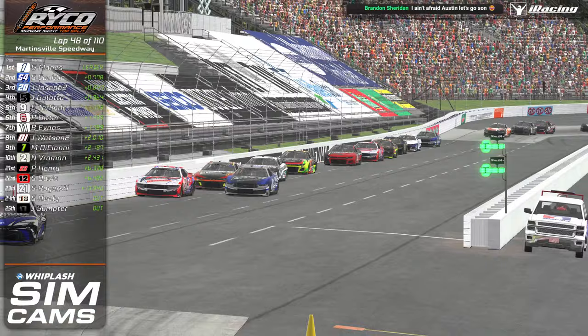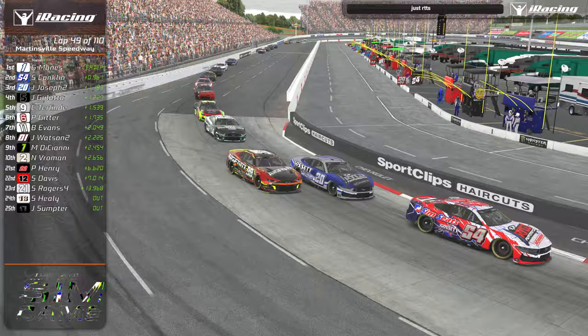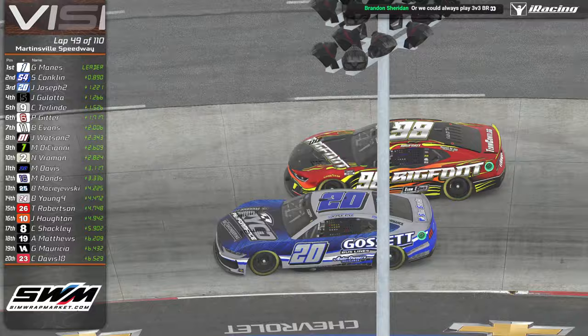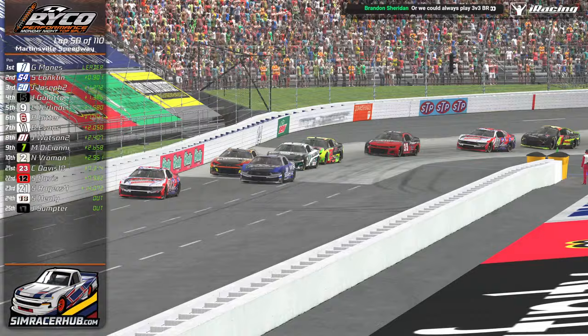And that's why we don't see a lot of three wide. And if we do see a little bit of three wide, Joseph Squared gets a little bit loose off the corner, off the bumper of Sean Conklin. And now Galata is making an attack move here on the 20. Coming off turn number two, Galata gets a decent run off the corner, but Joseph's still going to have him into the corner. Galata, though, is doing everything he can to get it around the outside here. And coming off four, it looks like Joseph is going to win this battle. The battle of the Josephs here tonight at Martinsville between Galata and Joseph as they come out of turn number two. Joseph does clear him off of turn number two.